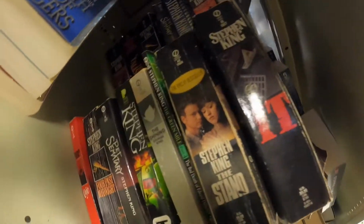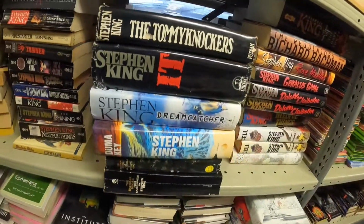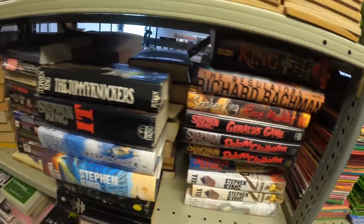Number 8, Stephen King books. So I just recently started doing this. They look like this. Very, very collectible author. We do put aside the hardcovers. These are not the best examples of ones. You could sell individual ones. I just know them by now that are either book club editions or first editions.